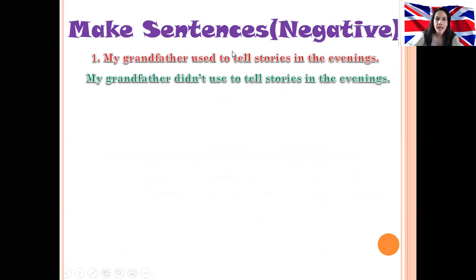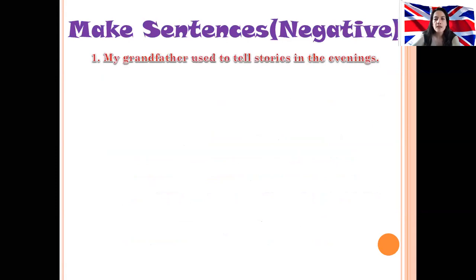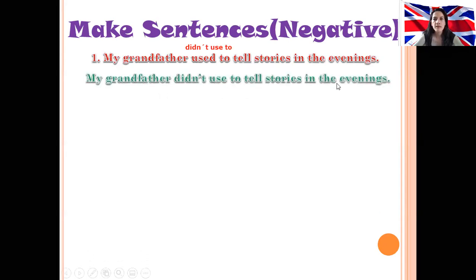Now we have to make negative sentences, okay? For example, my father used to tell stories in the evenings. For creating a negative sentence, we are going to use didn't use to. Remember that? Didn't use to. And the sentence is going to be exactly the same, only using didn't use to. Look, this is very easy. My father didn't used to tell stories in the evenings.